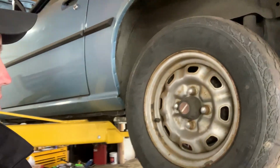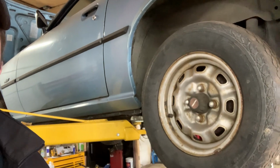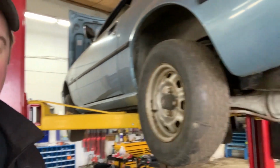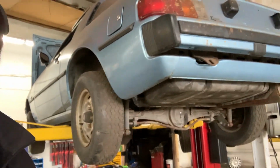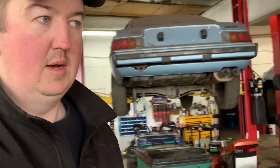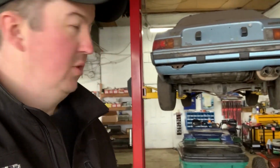It's got some really old Bridgestones on it that are gonna have to go away before we test drive this car, which I think is gonna be pretty cool. So I know the ignition and everything works because it did run. I'm gonna put some fresh tires on it.